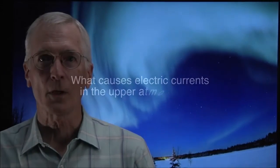One of the processes in the ionosphere that affects the electric fields and the currents is the ionospheric dynamo. This is the process where winds in the upper atmosphere, which are much stronger than they are in the lower atmosphere, move this electrically conducting ionospheric gas through the Earth's magnetic field. And this is a process that generates an electromotive force and drives electric currents and produces electric fields.